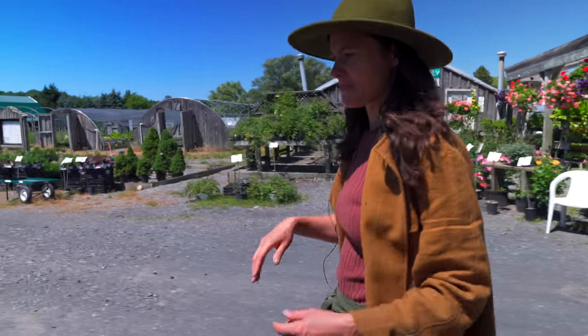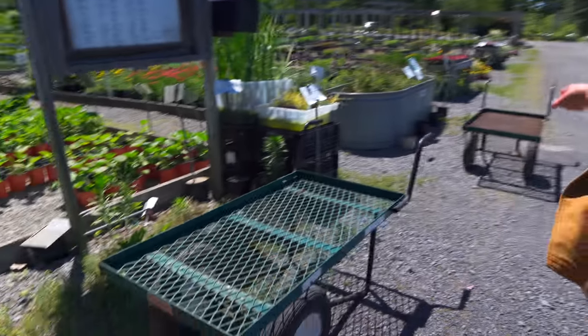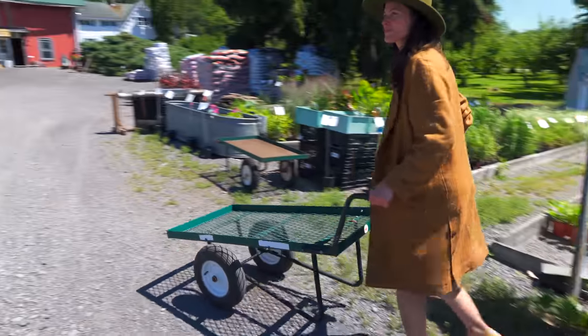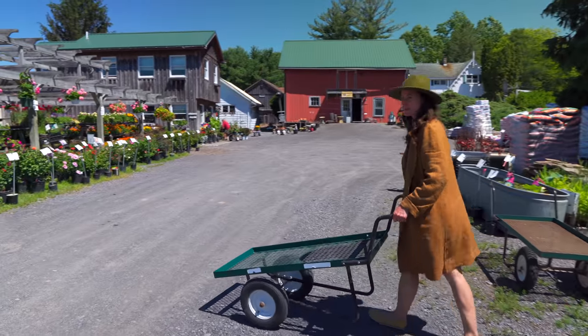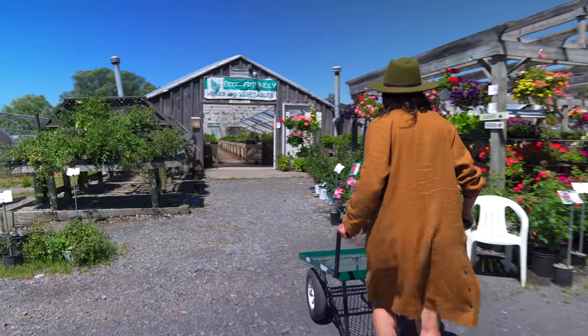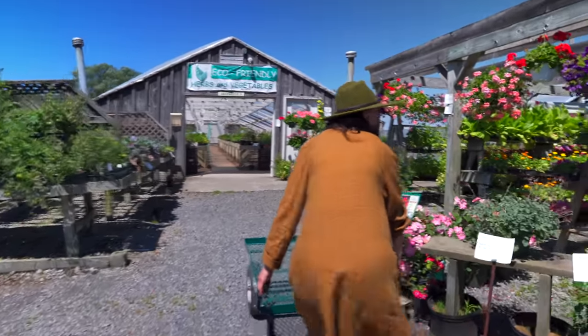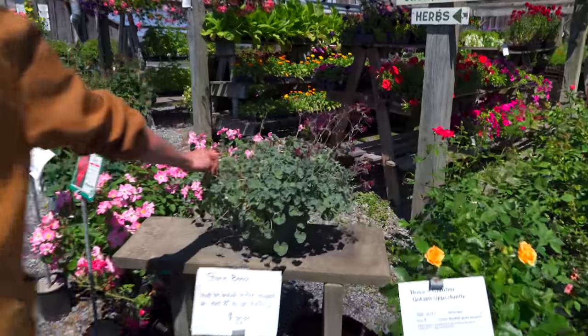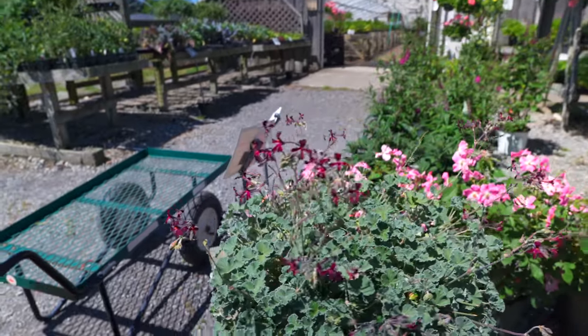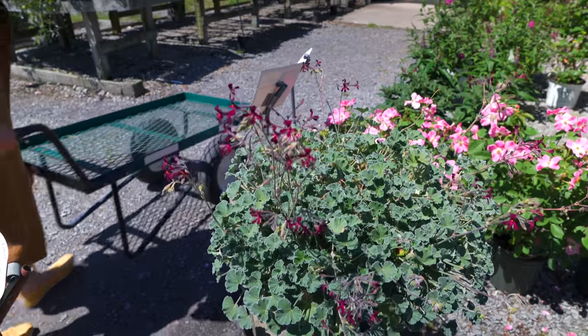All right, I guess we should go with something like this because that's what they have. Should we go down to the herbs and vegetables? Let's do so. Why not? I love this. I saw this in the other house and I think we'll get it. It's like a geranium with the blue leaves, but look at the color of the flowers. It's gorgeous.